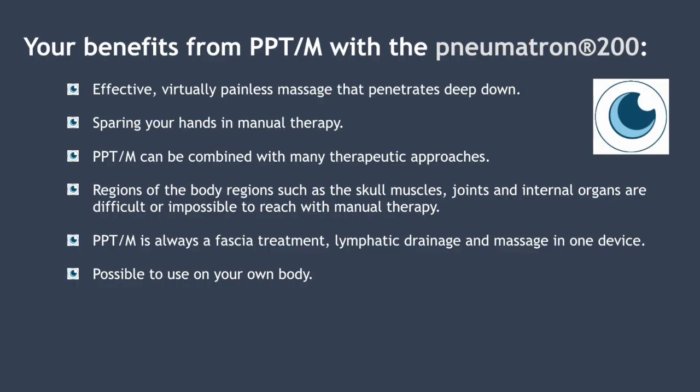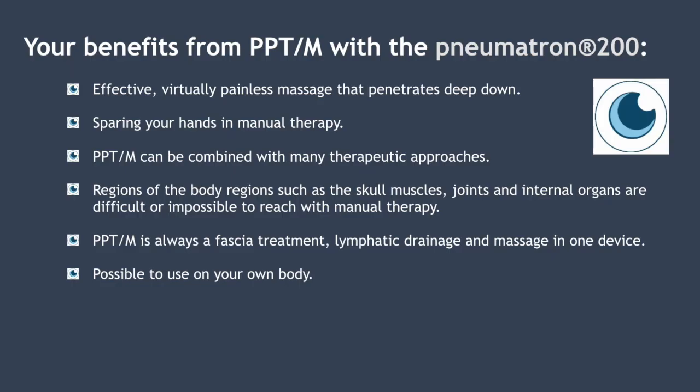Once again, here's a summary of your personal benefits from PPTM with the Pneumatron 200. You have an effective, virtually painless massage that reaches deep into the tissue. You reach as far as 8 cm deep inside the body, which of course depends on the patient's BMI. You spare your hands during manual therapy. Use PPTM before your manual therapy and save yourself an enormous amount of hand strength. PPTM can be combined with your manual massage or applied individually.